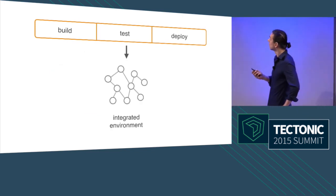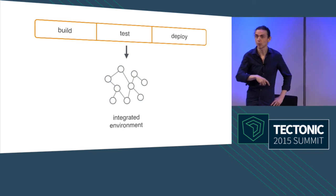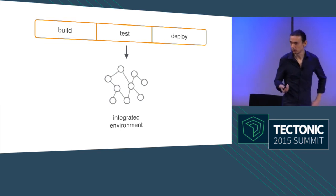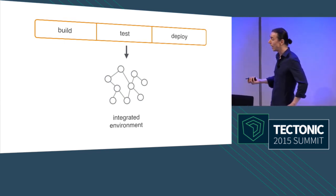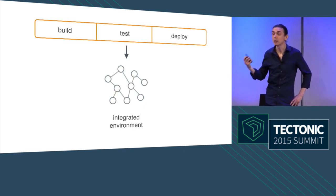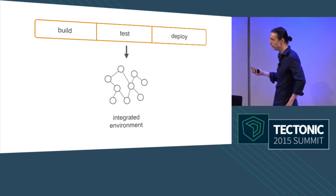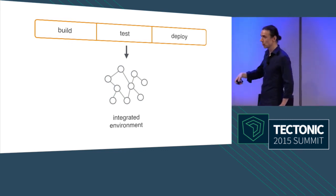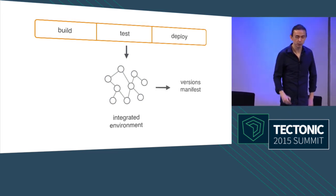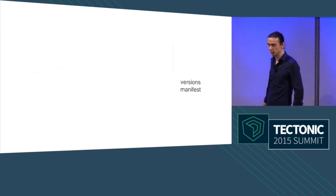So in the testing stage, we say we have to create an integrated environment. So here we are testing one system across with a set of all its dependencies. Now, which versions of the other dependencies should we be using here? We say we can either integrate against the stable versions, which are the versions that are potentially not deployed to production, or the release ones, which are the ones in production. For the most part, we integrate against the versions that are in production. So here I'm going to be testing my system against all the other versions that are already deployed. Now, I have to know which versions are those, and then what we do is we record those versions in a manifest.